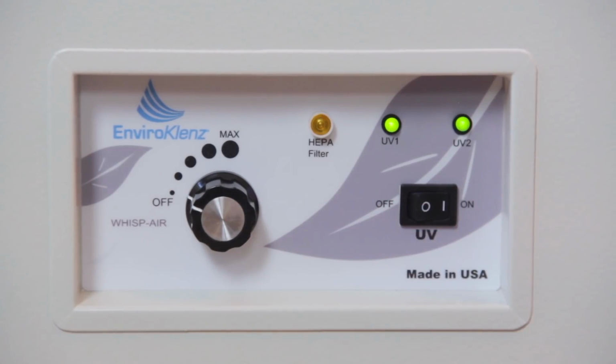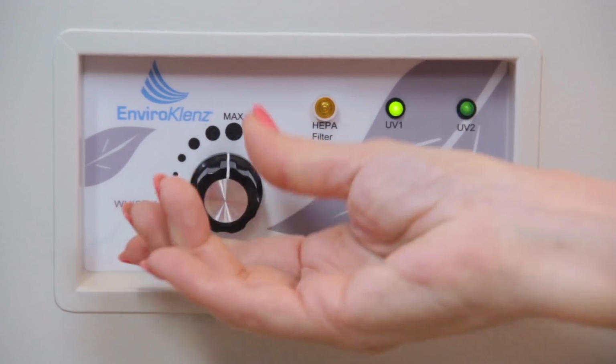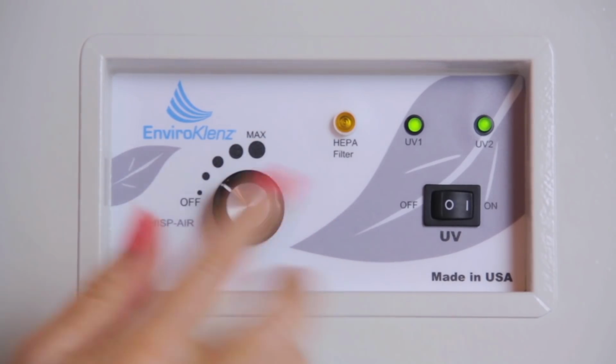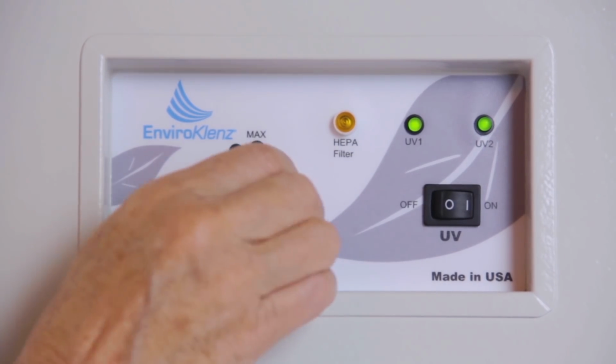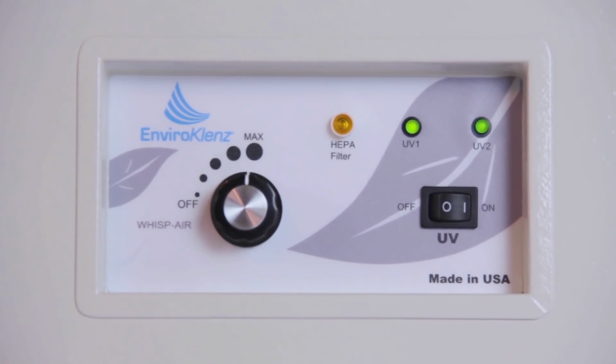The Wisp Air controller goes from off to low to medium to high to max. You'll hear the air go through the system. On low, you can barely hear it working. It is so whisper quiet. Medium has a little more sound. High is audible, as well as max. The max sound is only like a fan within the room. It's a very nice white noise sound.